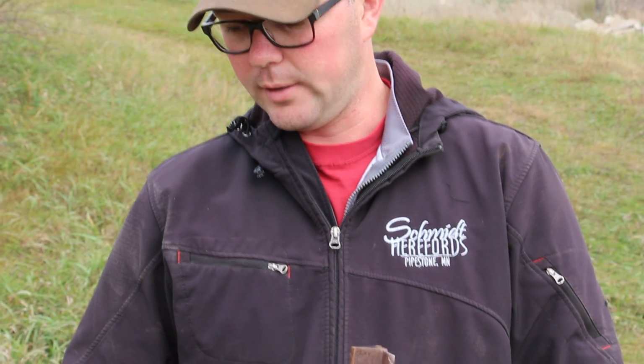We move them with pickups and four-wheelers. Some people move their cattle with horses, but we don't do that on this side of the state as much. Some people do, but we don't. So that's what we're busy with on the farm this month. A lot of fencing, a lot of moving cattle, and as we get closer to Christmas or when the snow comes, that's when we'll start feeding our cows a balanced ration. They can't just have corn stalks to eat, they're going to need a little extra, so we'll bring them in and feed them more through the winter until they calve.